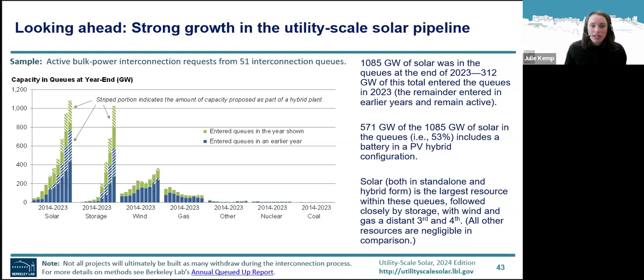So this leftmost cluster of bars here represents solar capacity that's active in interconnection queues. And the far right bar there is at the end of 2023. And what you'll see is that there was 1,085 gigawatts of solar capacity active in these queues. Around 30% is in green, which means it was a new request last year. And roughly half of all solar that's proposed for interconnection is paired with a battery. That's the striped portions of the bars.